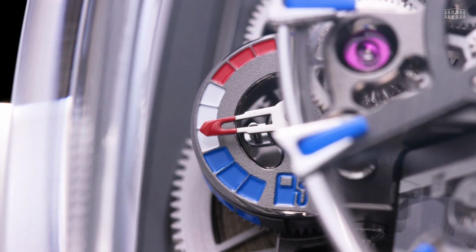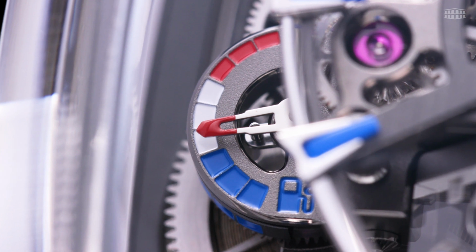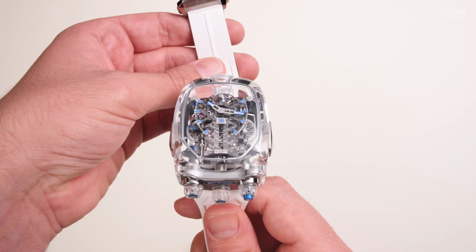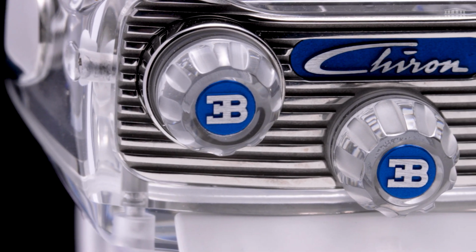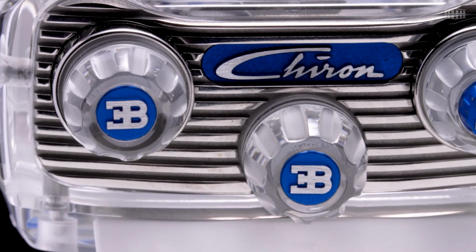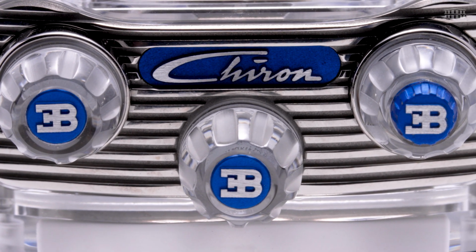At the 9 o'clock position is the timekeeping power reserve indicator, complete with the universal gas pump symbol. The bottom portion of the case is home to 3 crowns, set on top of a horizontally striped background in that signature Bugatti blue shade and emblazoned with the Chiron logo.